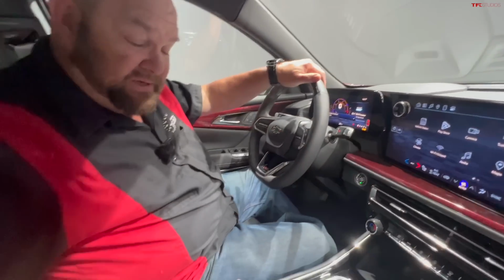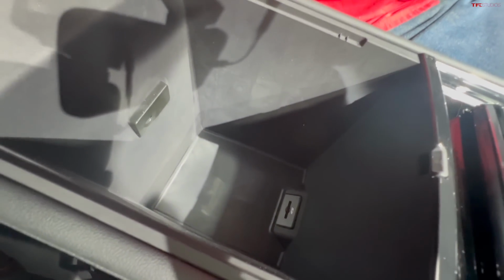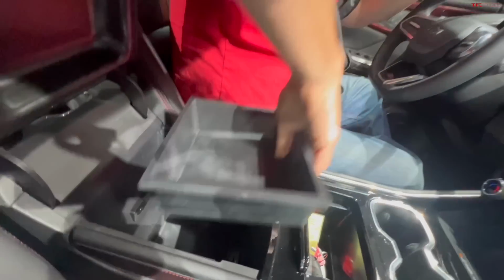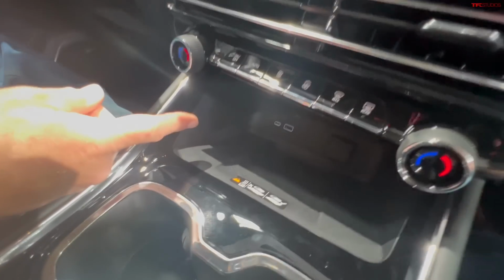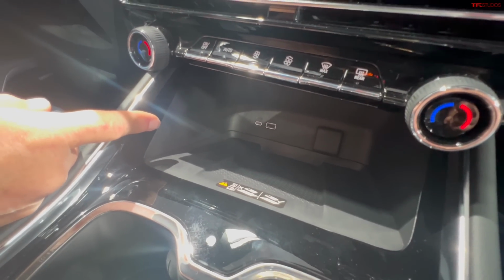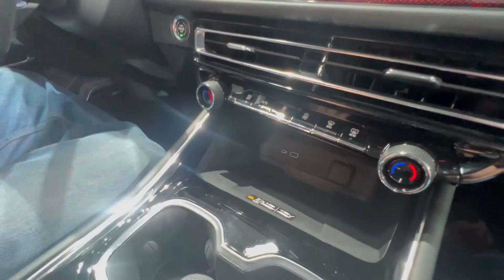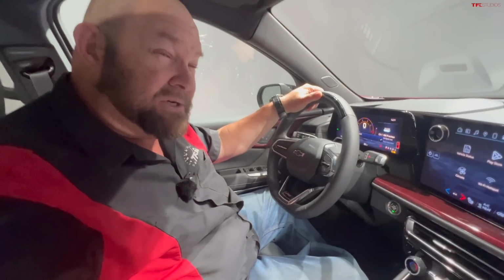There's more. This is storage. It's a little bit different than it was before, although it's fairly deep. And you do have wireless charging, USB and USB-C. I'm actually really glad they're doing that. A lot of companies have just gone to USB-C, and there's so many old farts like me who still do USB regular charging. Now, let's have a look at the back seat, shall we?